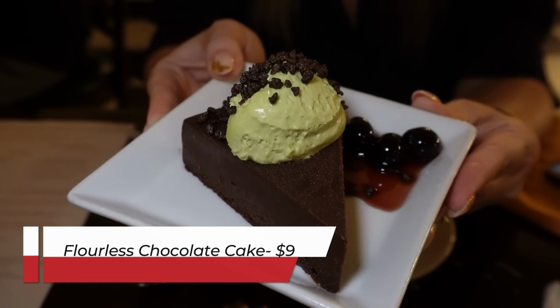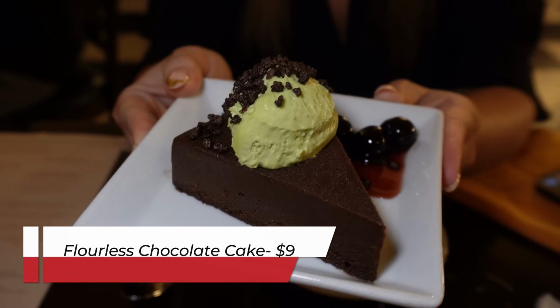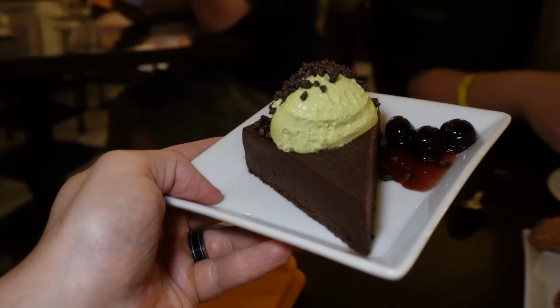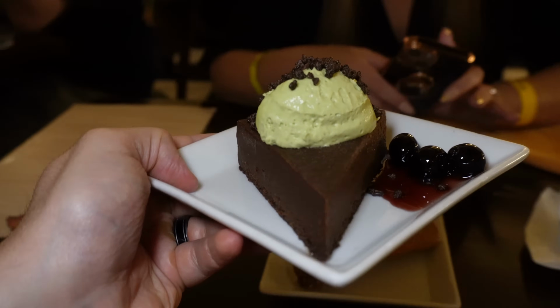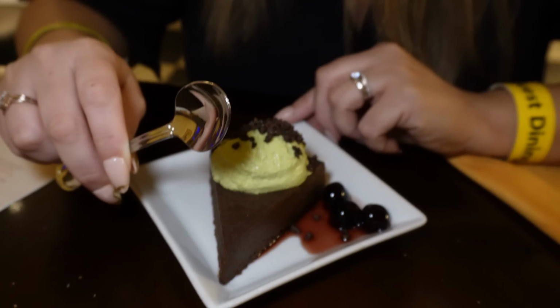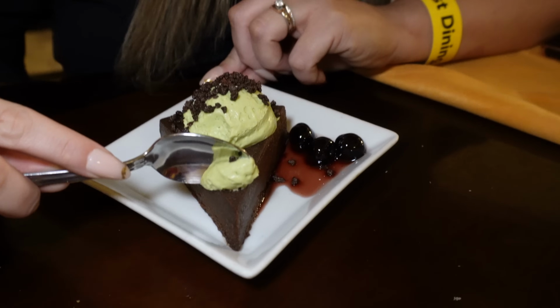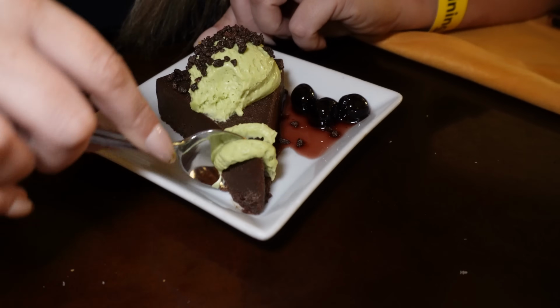All right, so this is the flourless chocolate cake. It has pistachio cream on top, Amarena cherries. Luxardo cherries. Oh, my bad. And then some cocoa nibs. I always love me a flourless chocolate cake, so I felt like we had to try this. With the flourless chocolate cake.